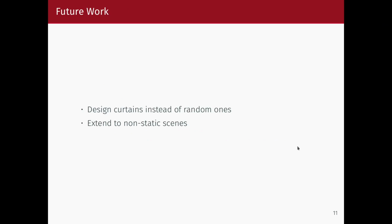Finally, for future work, we would like to make the network also design curtains instead of necessarily using random ones. There are some strategies that may help with this, such as looking alongside edges in the RGB view in order to make sure those are sharp, as well as using the confidence predictions produced by the diffusion model in order to design a specific curtain for the scene.